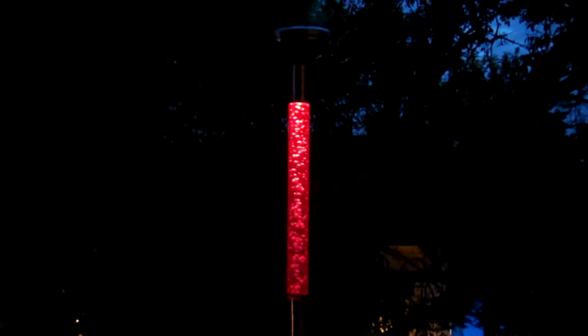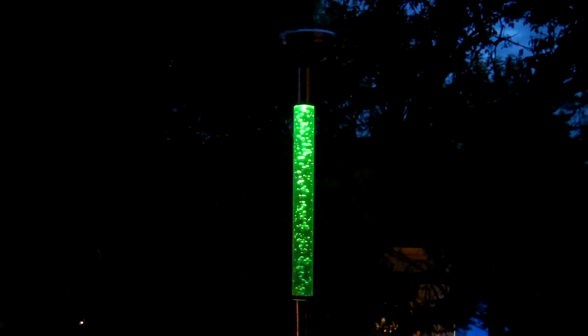Right. So these are those bubble lights that I showed you earlier. And the rest of the solar lights. It's like Pimp My Ride, but home edition. So it'd be Pimp My Deck. And there's the wind chime. You got that, that, that.